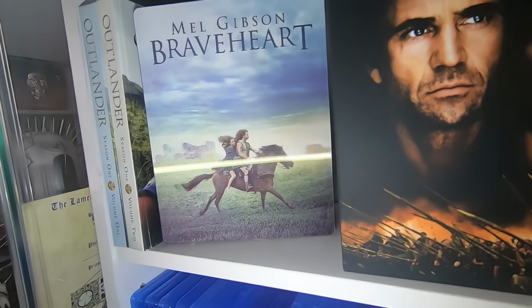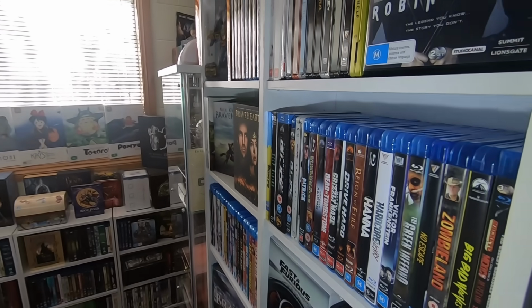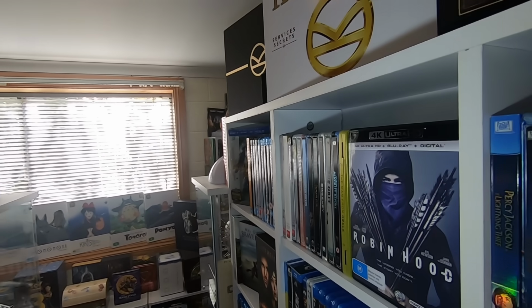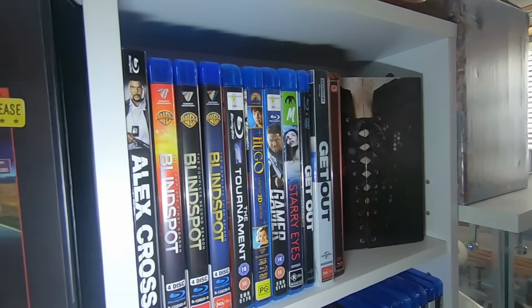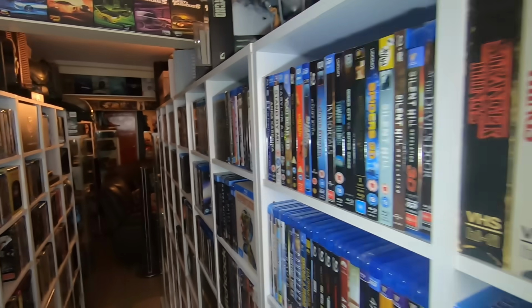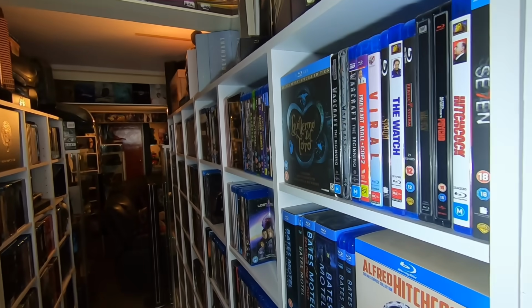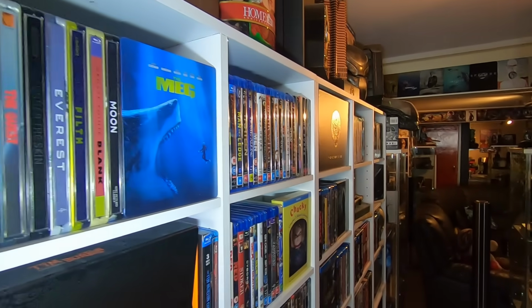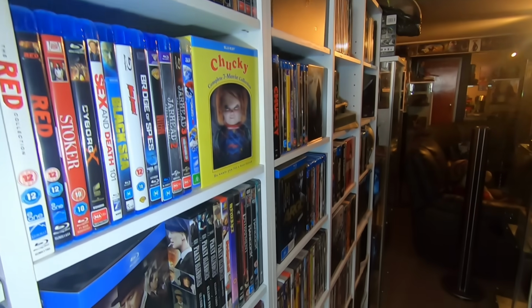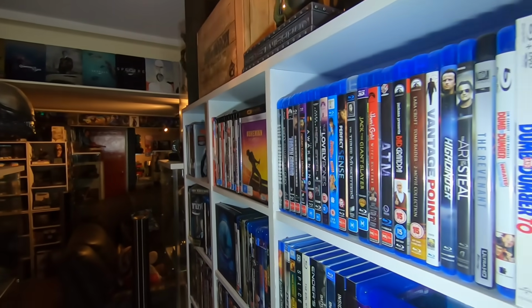So yeah, having that sort of structure does make it a little bit easier to find things, although I am pretty good at knowing where a lot of the items are. There's only been a couple of instances where I've been searching for something, couldn't find it, so my memory's usually pretty good. I know where a lot of the stuff is. I'm not quite brave enough to try and sort it all out in alphabetical order, but one day, you never know, I might give it a go.